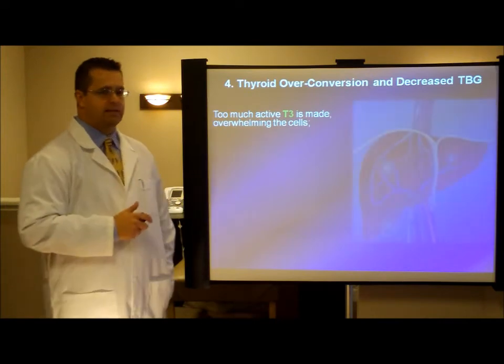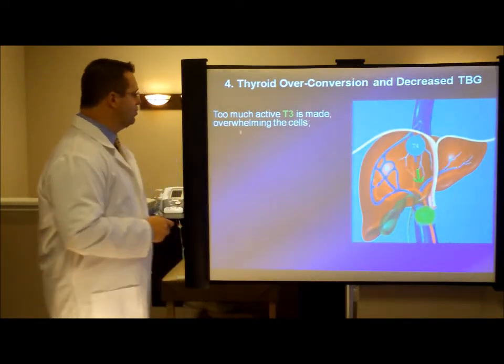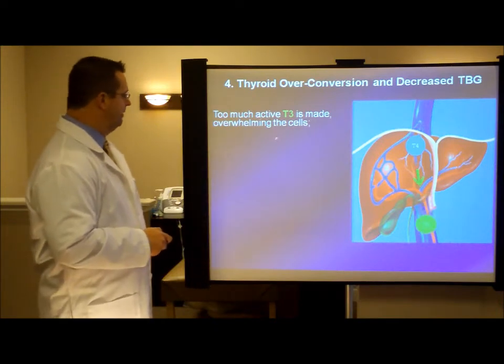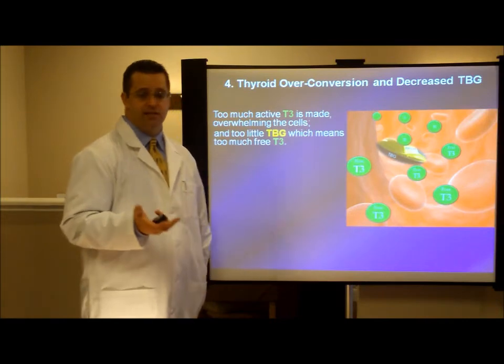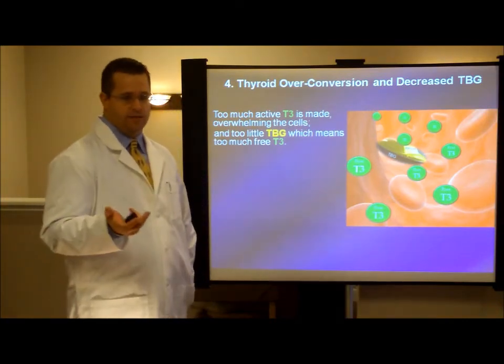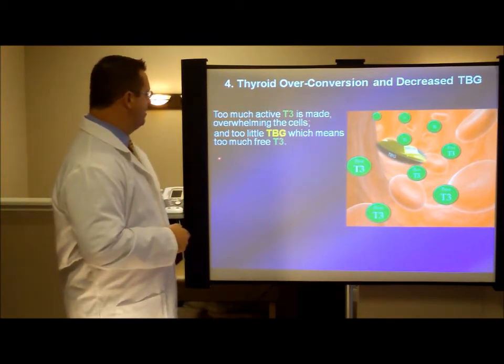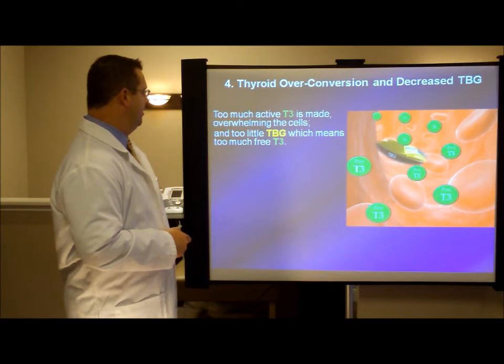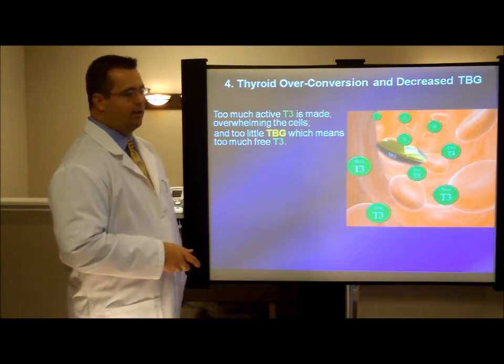Now the opposite is thyroid overconversion or decreased thyroid binding globulin. Okay, this is where we're making too much active T3, so our cells actually start getting overwhelmed and build up a resistance to thyroid hormone. It's very similar to somebody that's insulin resistant. Okay? Or you can have too little thyroid binding globulin, which means that there's too much free T3. There's not enough taxi cabs to take the hormones where they need to go.